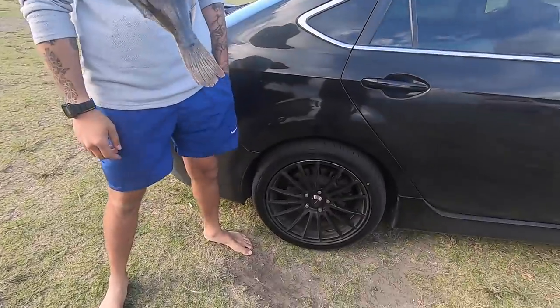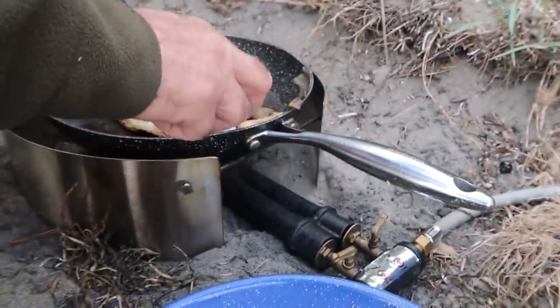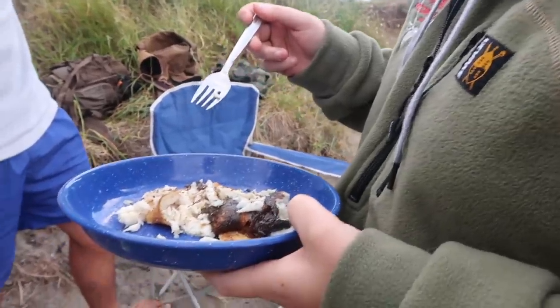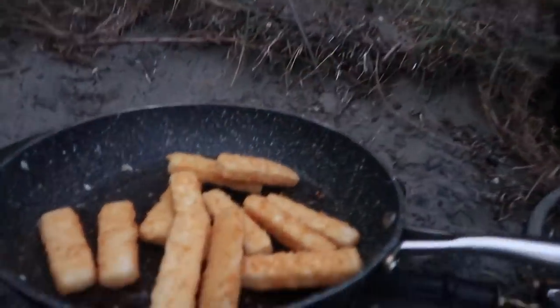Take it home with you, bro. No. You're still breathing there, Flounder. Look, with the eyes, Michael. Oh yeah, that's pretty good. This frying pan works pretty well, doesn't it?